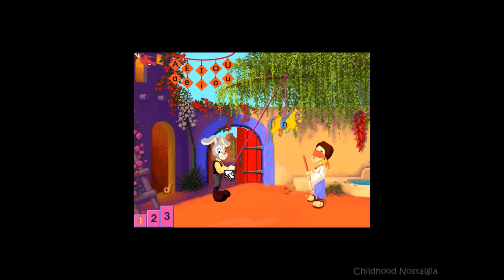To make this pinata game really fun, click on Gracie or the pinata whenever a vowel appears on it. Then Gracie'll give it a good whack. Remember, vowels are the letters A, E, I, O, and U. If you forget what letters are vowels, just look at the banner above me.